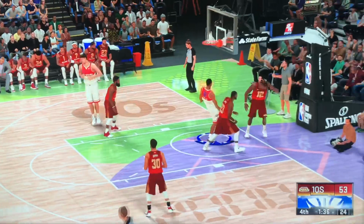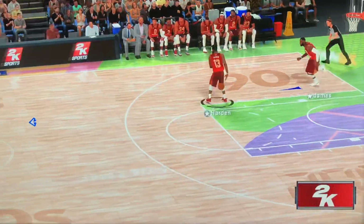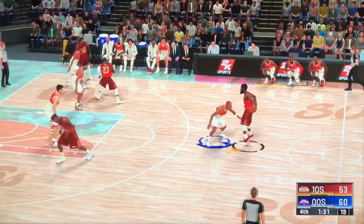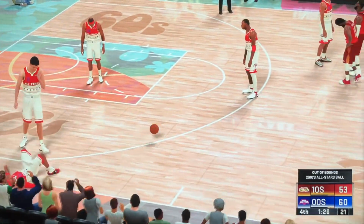And Duncan throws it down. That's what he gives you, a big-time presence on the glass. And you know what, Greg? Once he gets his hands on it, he's not even thinking about kicking it out. Oh, his competitiveness right now is why the teammates love him. And that one goes out of bounds. Last touch by Pierce.